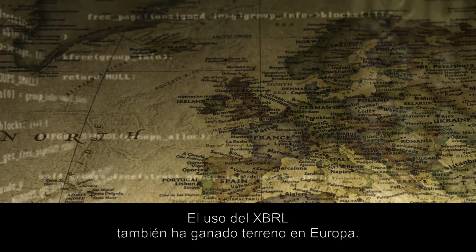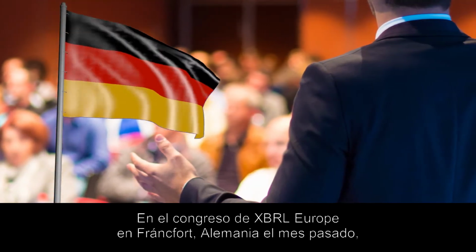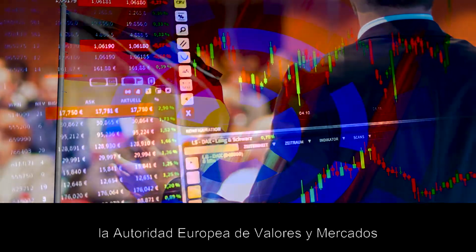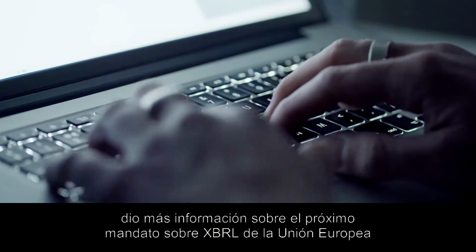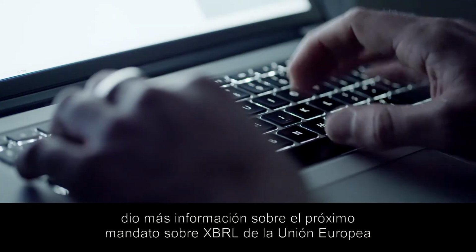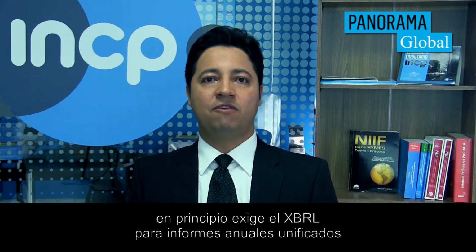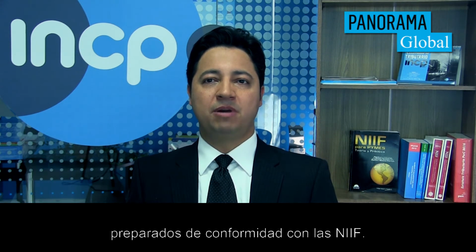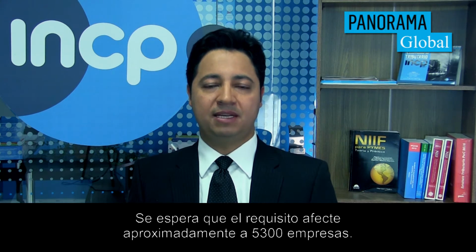XBRL usage has also been advancing in Europe. At the XBRL Europe conference in Frankfurt, Germany last month, the European Securities and Markets Authority provided further details on the European Union's upcoming XBRL mandate for European Union listed companies. The mandate, which begins in 2020, initially requires XBRL for consolidated annual reports prepared in accordance with IFRS. The requirement is expected to affect approximately 5,300 companies.